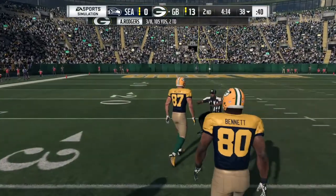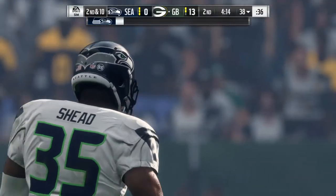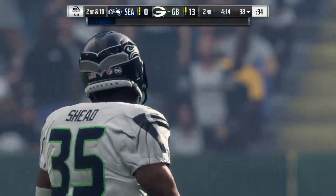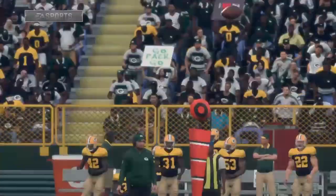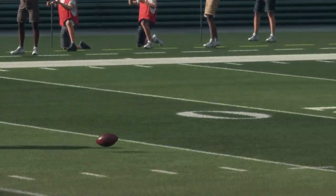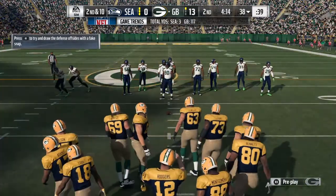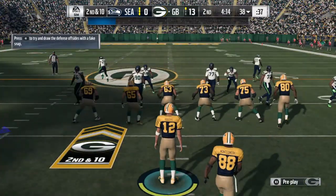And it's incomplete. Took a shot, couldn't connect. And it is true. You can draft the fastest. You can draft the most athletic guys. But if they don't know the art of positioning, sometimes it's all for naught. In this case, in the right spot, he'll force the incompletion. Yeah, but had his hands on it for a second. Would have been a tough catch, though. Falls incomplete.